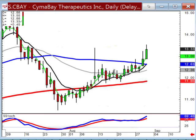C-Bay, you can see the T-line crunch J-hook pattern as they came back up through the 50, implying that there's still a lot of buying pressure taking this one higher.